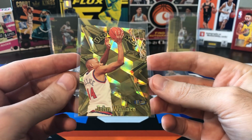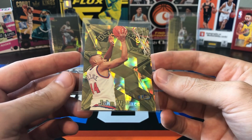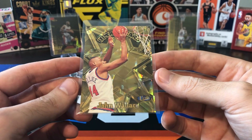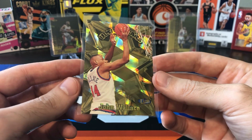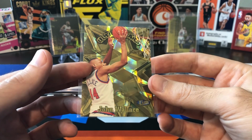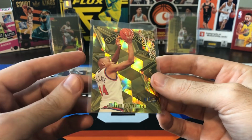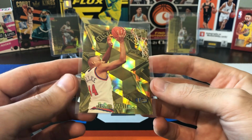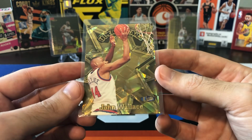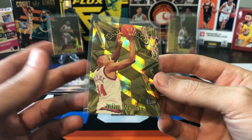These Ultra Stars gold cards are insanely rare. I don't know what the print run is because they're not numbered, but I'm willing to bet it's probably less than 50 per card, maybe even a little bit less than that. The base Ultra Stars version, the one that's not gold, that's just a base silver, was inserted at 1 in every 288 packs in 97-98 Fleer Ultra. So just to get the base version, you have to open 288 packs. So you're basically looking at a case hit.